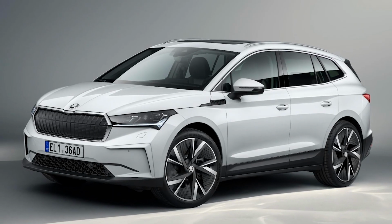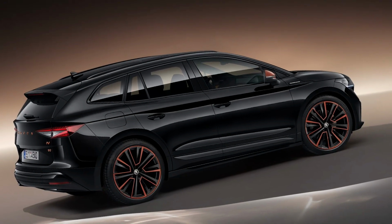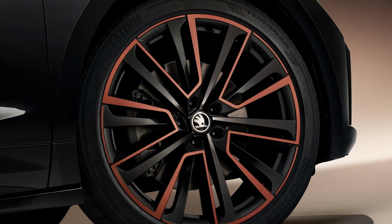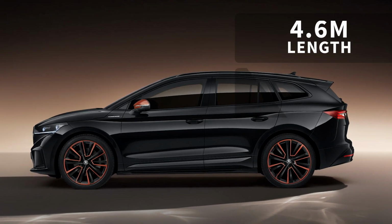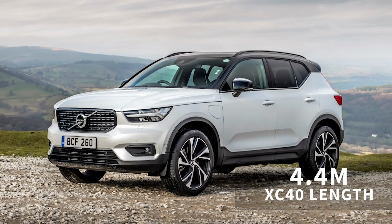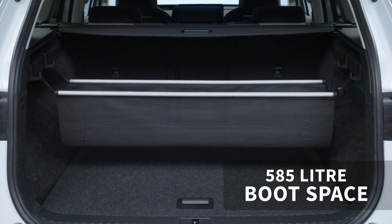In terms of design and practicality, well, the Enyaq is most definitely an SUV. After all, Skoda says it is. But the compact frame and low-slung styling means it looks more like a traditional hatchback from the side. However, it does of course have the ride height and dimensions you'd expect from an SUV. It measures about 4.6 meters long and 1.8 meters wide. To give you a comparison, it's about as wide as the Volvo XC40, but slightly longer, with the Volvo coming in at around 4.4 meters. Boot space is bigger than the XC40 though, at 585 liters.